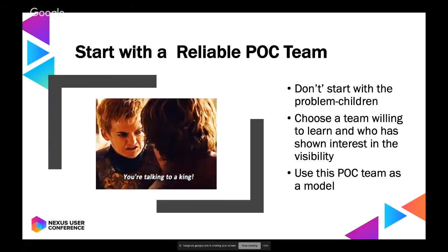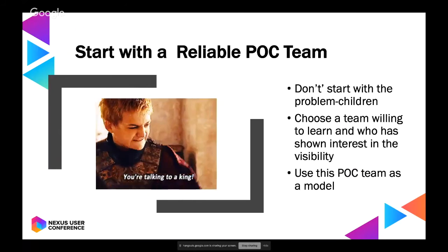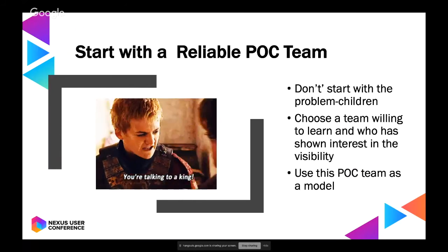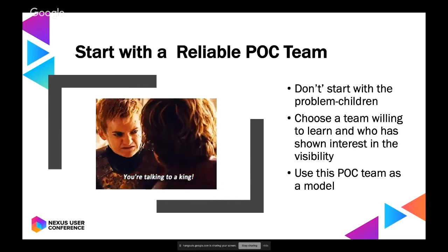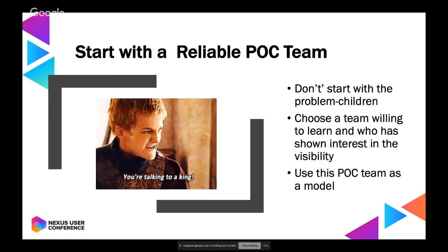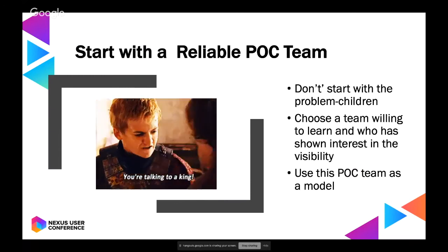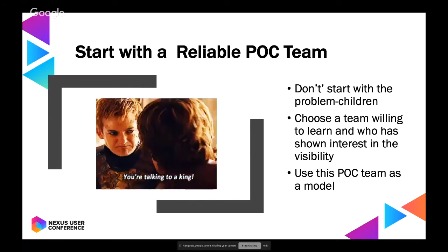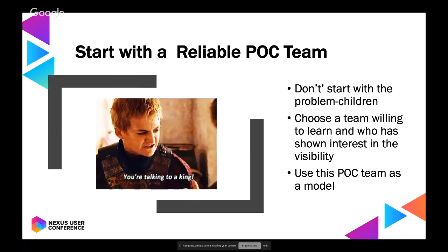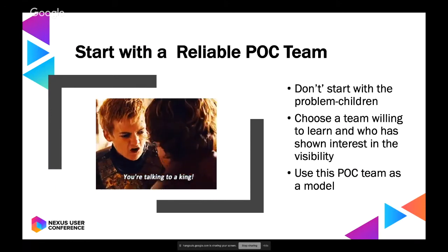So, if possible, start with a team that will set a good example for the rest of the company or groups that you're trying to onboard. Don't start with someone or a team that's like Joffrey, who may not listen to anything and may try to shoot you with a crossbow. It's important that adoption is a positive experience for those involved, and essentially they'll become advocates for a secure coding practice. This makes your job easier, and a happy developer makes a happy policy team.